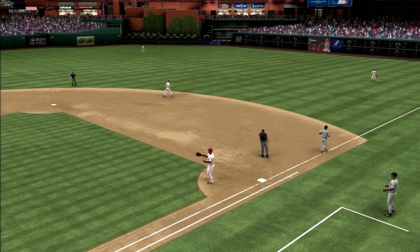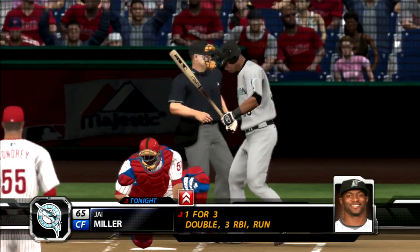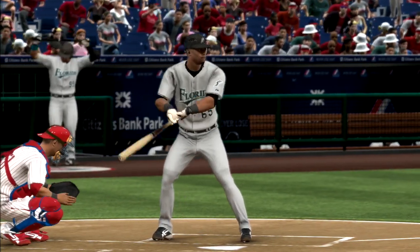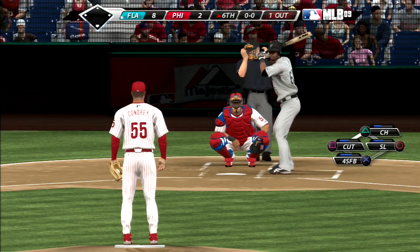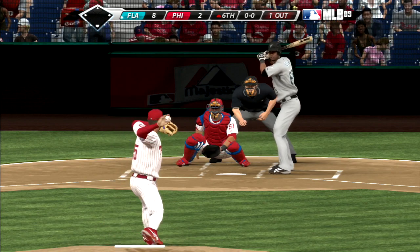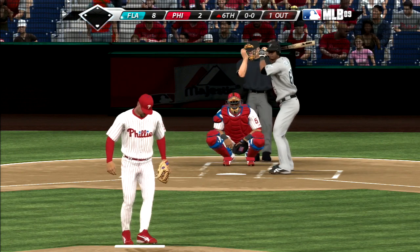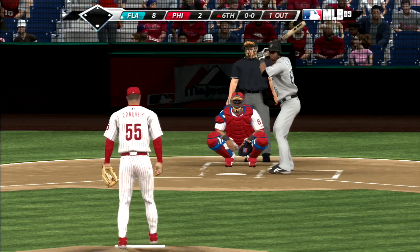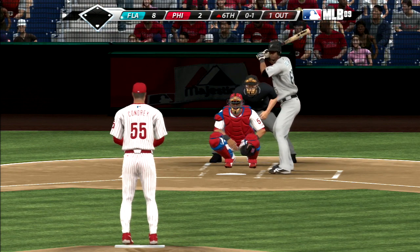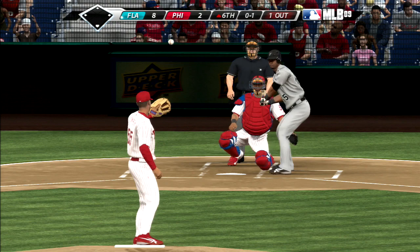Barehanded by Feliz. Throw in the dirt, but a good job of staying with it that time as he's retired. Jay Miller will step in. He had that big 3-run double his last time. Pulls the string on that one, 1 strike. Now the pitch. In there at the knees, 0-2 now.